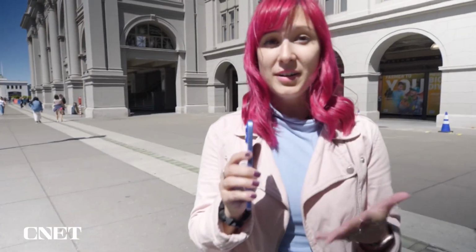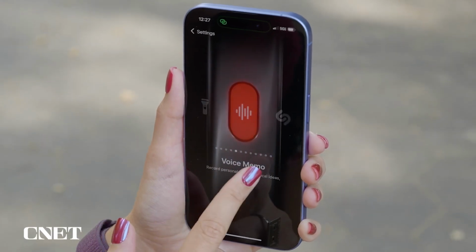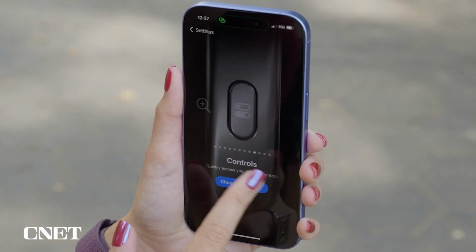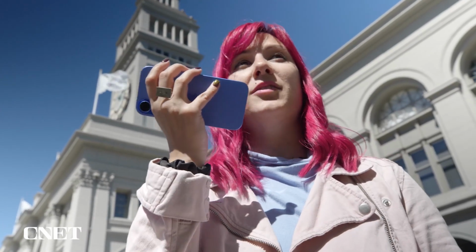So this is the action button. It's new to the iPhone 16, but it was on the iPhone 15 Pro last year. You can program it to do a lot of things like recognize music, turn on the flashlight, things like that. I'm gonna use it to record a voice memo right now. Note to self, the Ferry Building has a lot of good restaurants, and I should definitely try the burger place because it looked really good.